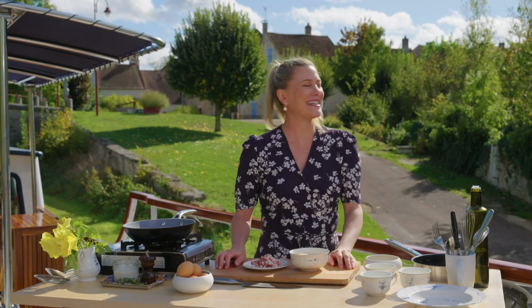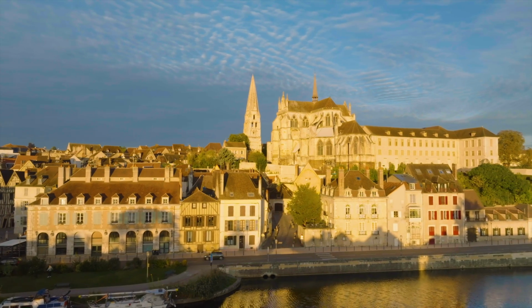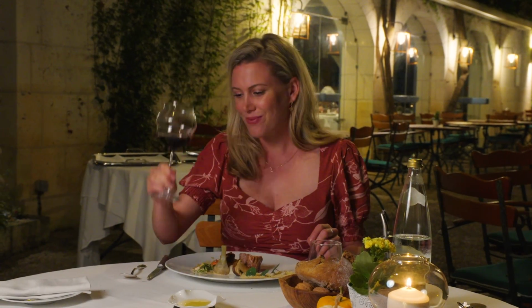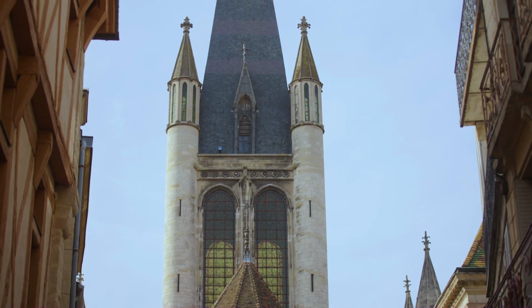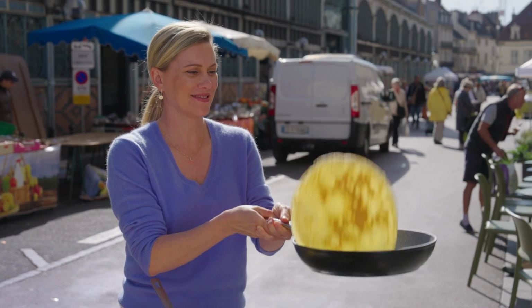Today on the canals, it's picture perfect. Look at what I get to see every single day. Along the way, we stopped off at markets and restaurants, sampled produce from the finest French artisans, visited stunning medieval towns, and of course, I got to cook up some of my favourite French-inspired recipes.